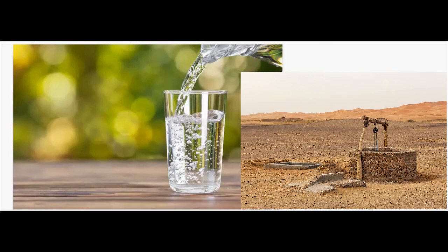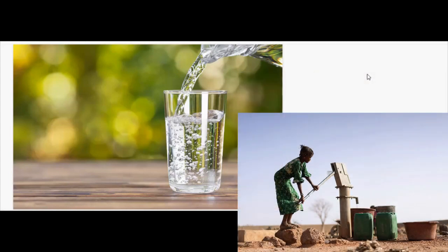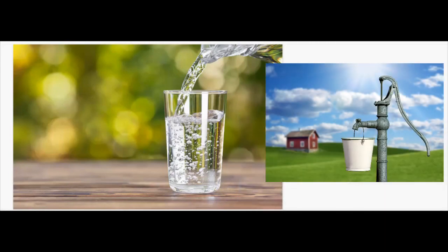Boys and girls, have you ever thought about water and where it comes from, which types of water we drink and why? How would you feel if you had to go pump water or draw water from a well with a bucket? Now, when my parents were kids, sometimes they said they had to do that. And I remember seeing an old dried up well pump.